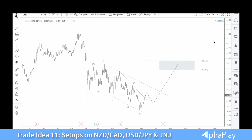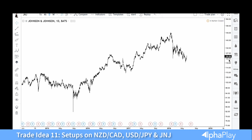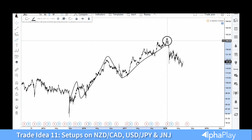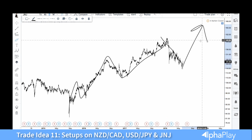And of course, if you're looking at the bigger picture, J&J is no doubt on an uptrend. You can see that price has been making higher highs and higher lows, and recently with this correction, we might push another move to the upside.